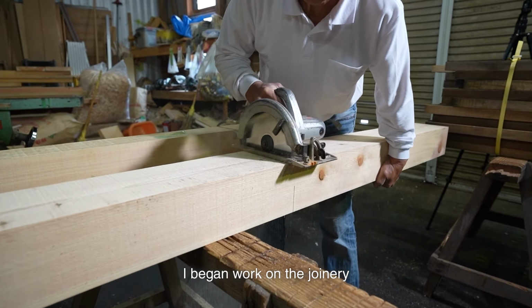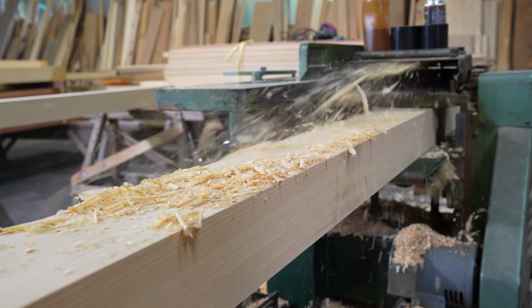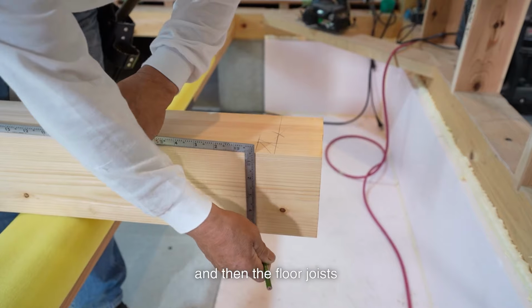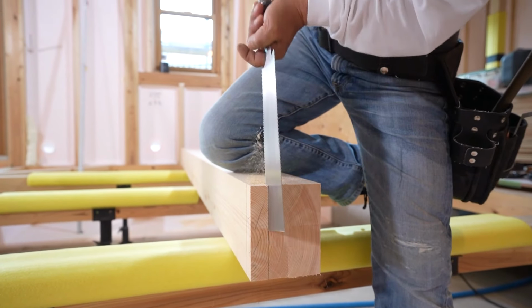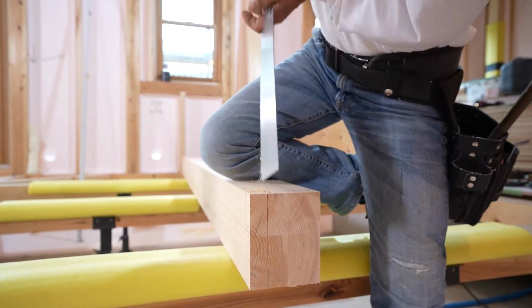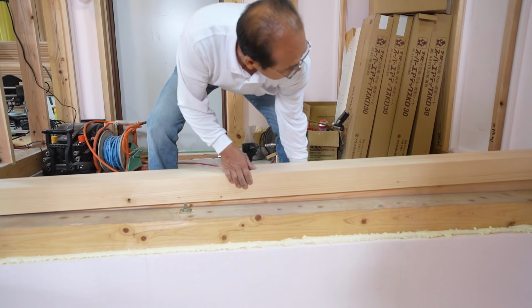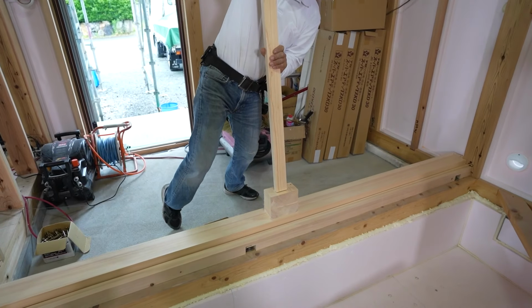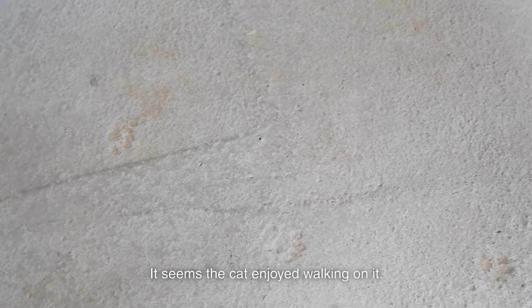I began work on the joinery inside the house at this point. I first installed the entrance tile, and then the floor joists so that I could install the floor. It seems the cat enjoyed walking on it.